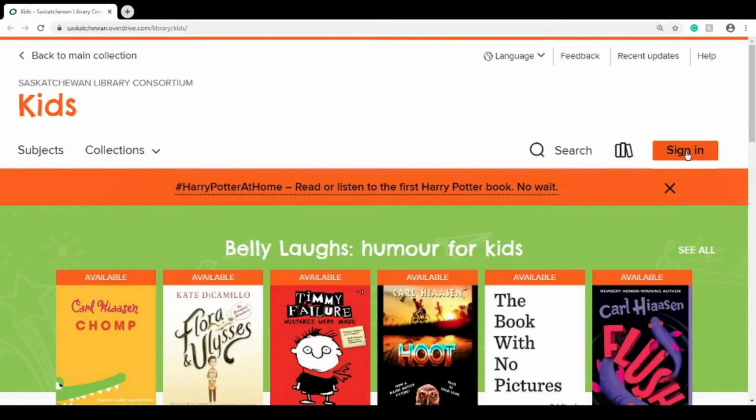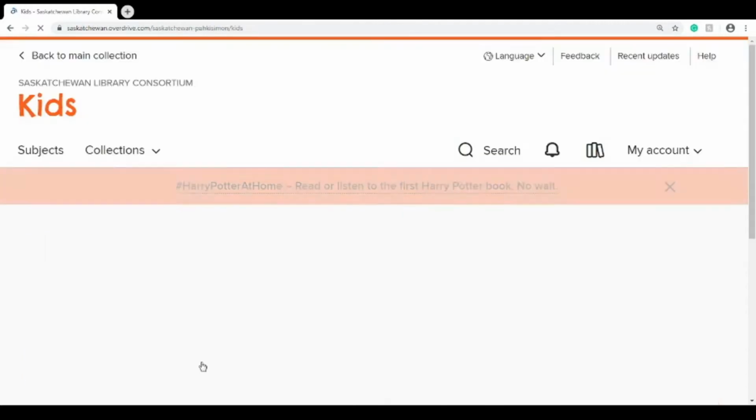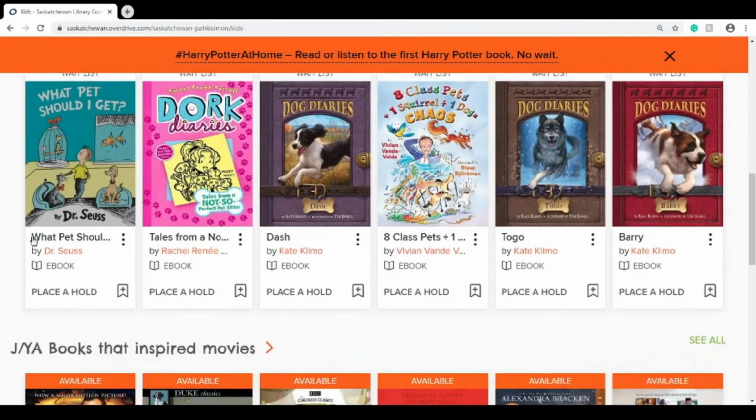As always, the first thing we're going to do is sign in. So we'll go up to the top right here and click sign in. You'll see my information is saved here, but your card number will be the barcode on your library card, and the PIN is the 4-digit PIN that you've set up with your library card, or it defaults to the last 4 digits of your phone number. So we'll click sign in, and then we'll be ready to browse all these titles for kids.